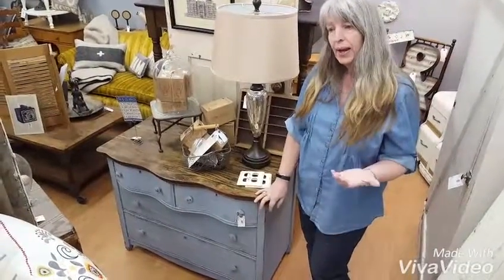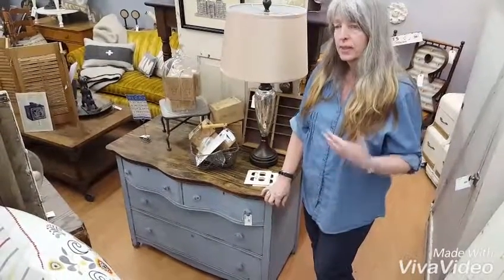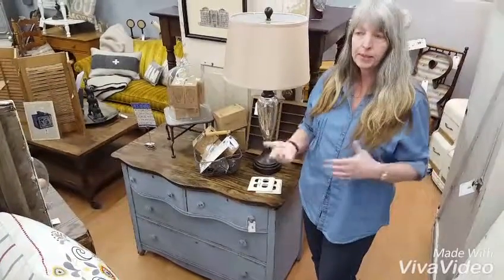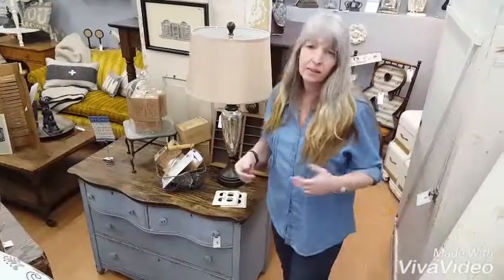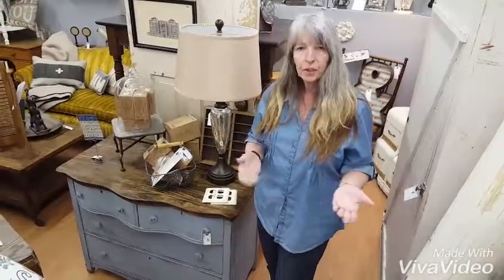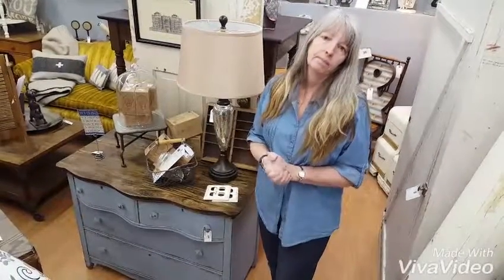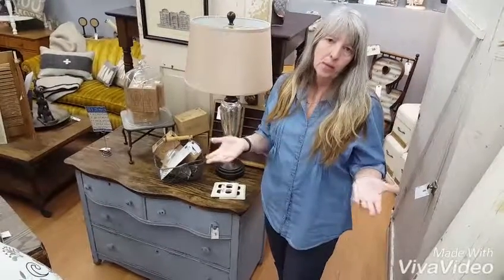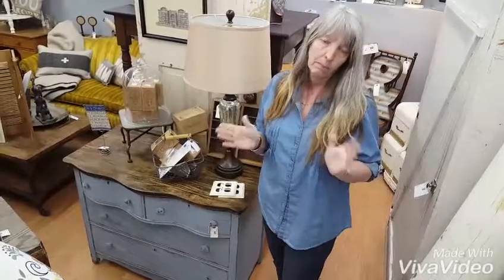So if you have a piece from Grandma and you're attached to it sentimentally and you like the lines of it and it's working as a piece in your house, but yet you think it's kind of ugly and dated, then paint it. By all means, paint it, make it work for you, make it work for your family, make it work for your house. It's probably not a 16th century $10,000 piece. So paint it. Make it work for you.